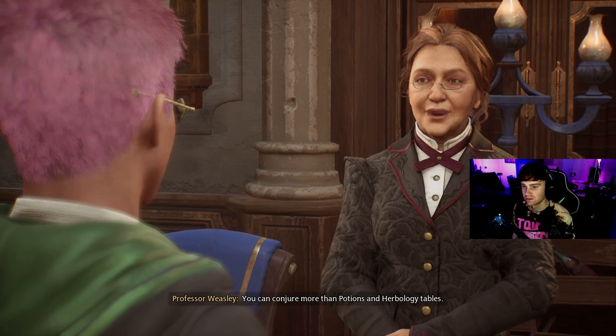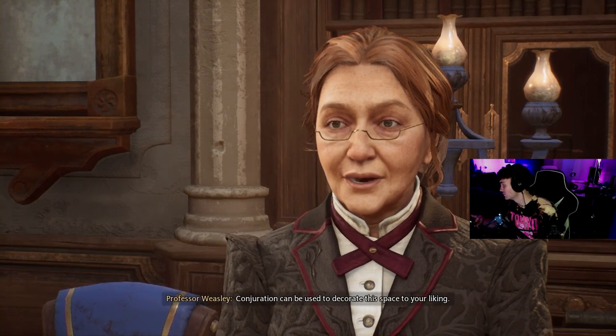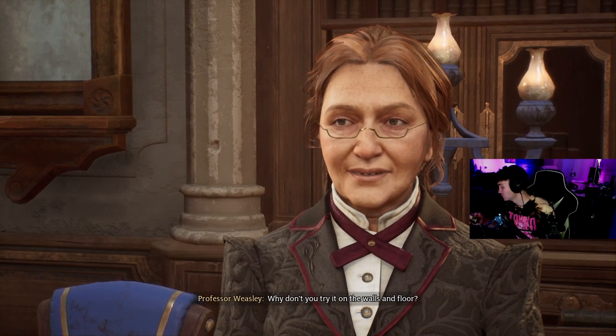You can conjure more than potions and herbology tables. Conjuration can be used to decorate this space to your liking. Why don't you try it on the walls and floor?